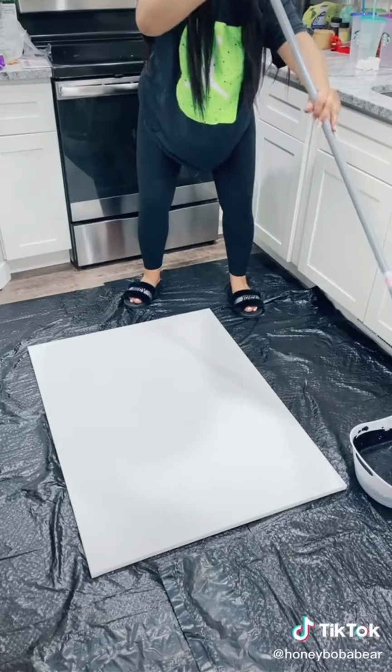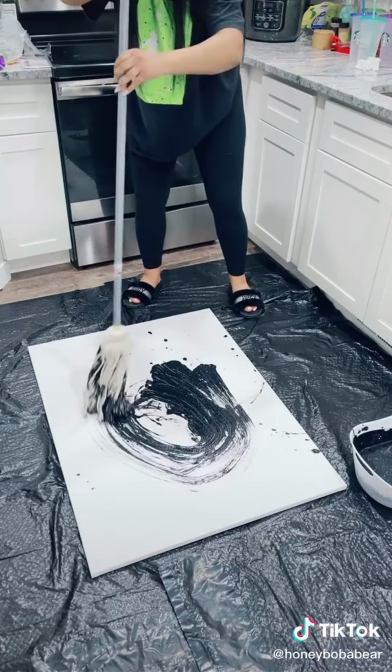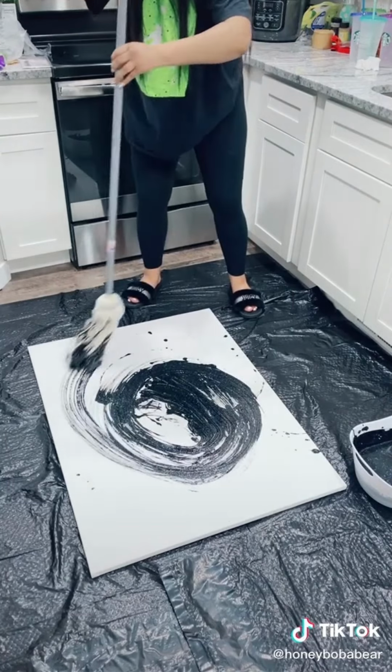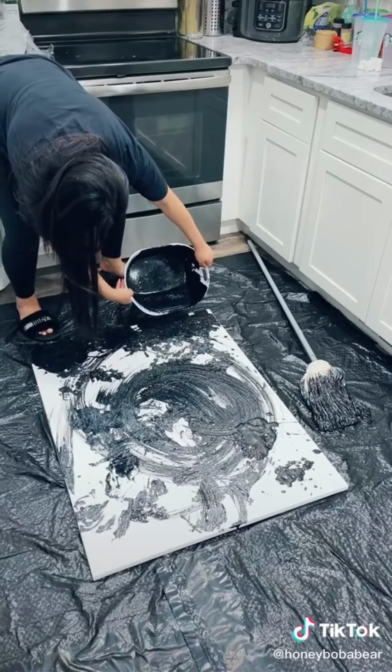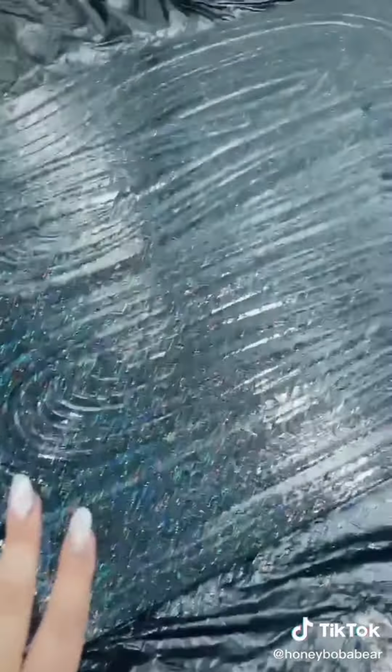Oh my gosh. Okay. Oh man, this is not gonna look good. Oh, maybe? I have an idea. Ooh. I decided on a textured piece instead. I can't wait to see it when it's dry.